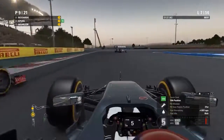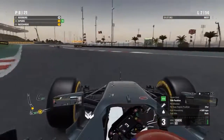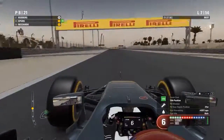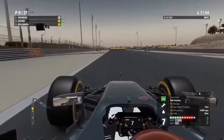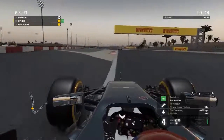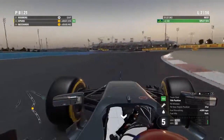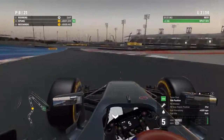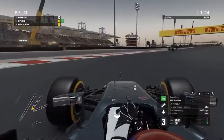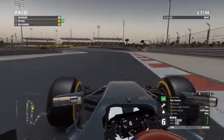Right up the inside. Carried too much speed and locked up, but just trying to give him enough room to get around. Trying to be a bit fairer than I have been in the past. Still on the rich fuel mode. We've still got like a lap in hand of fuel, so it's pretty good. Although with the speed I'm going at, pressing the gas down and the braking, probably not using as much fuel as other people may do, and maybe could push a bit further than I do, but yeah, I'm at a comfortable pace.